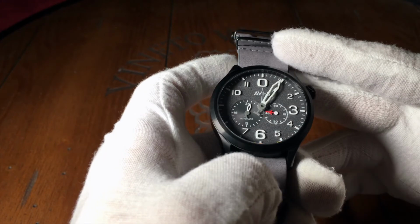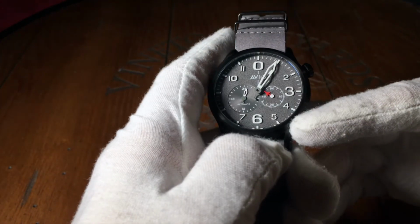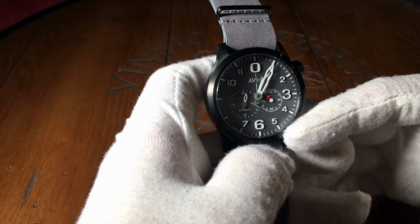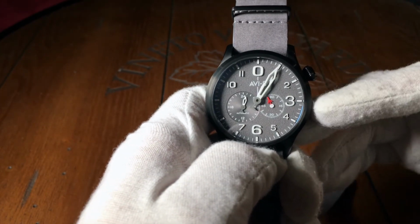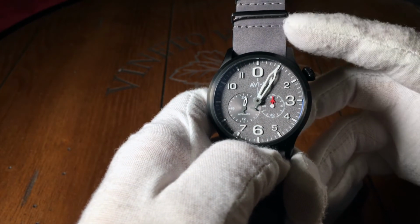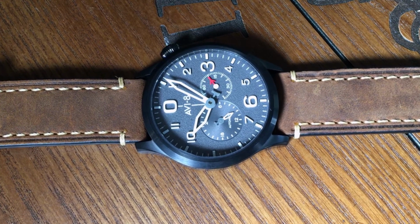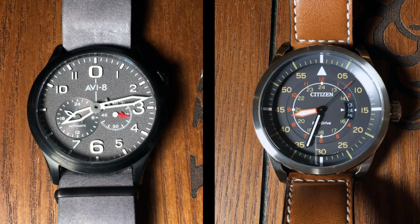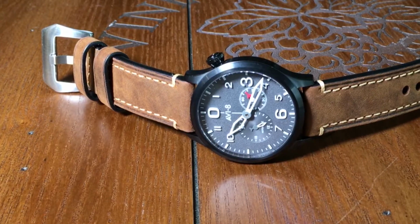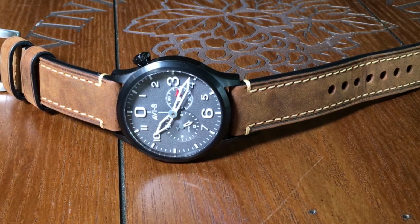AV-8 has a lot of interesting looking designs, and the Flyboy Tuck is no different. I really like the textured dial, as well as the cutout hands, which really played well with the lume, although I do wish that the lume was just a little bit brighter. But for some reason, the overall design never quite grew on me. Unlike the Flieger style of the Citizen Avion, where the more I wore it, the more I appreciated it. Although, I will say that I liked it a whole lot more once I changed that strap.